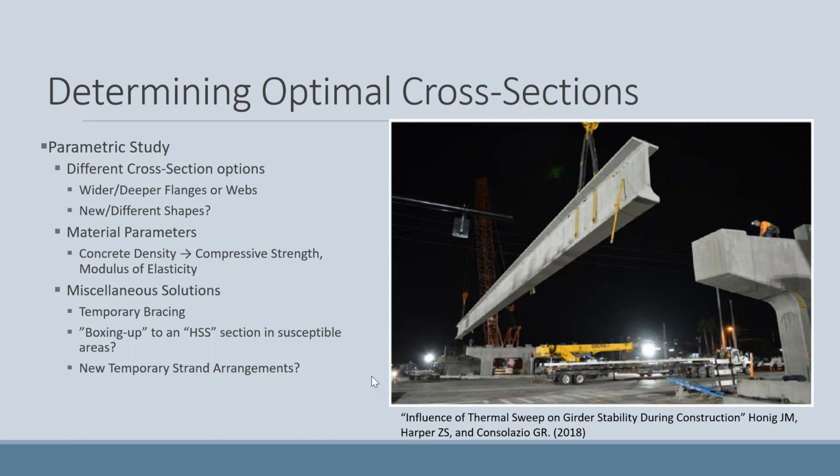Yeah, Hank, I think you answered the next question, but it wasn't so clear for me. Can you explain that also: does this method apply also to steel girders or not?